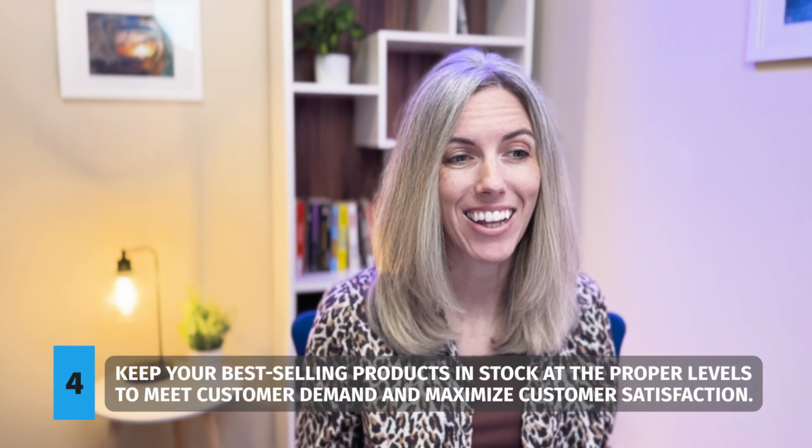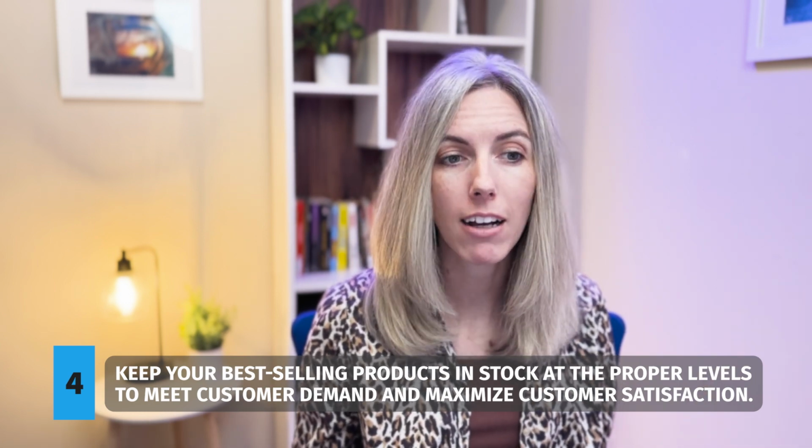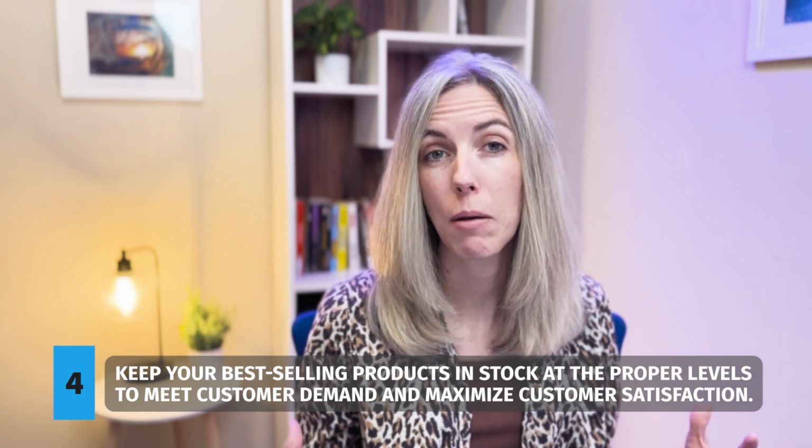And lastly, keeping your best-selling products in stock at the right levels that Amazon wants to meet customer demands and keep the customers happy. Because if they go to one of your listings and they can't find your products, that is not going to reflect poorly on just Amazon, but you as a seller as well.